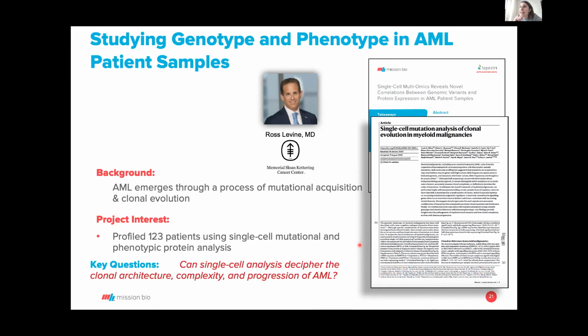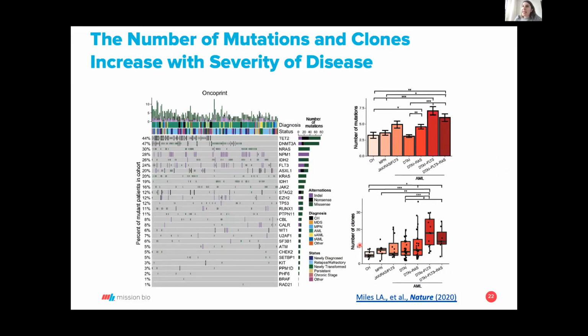So this first slide is, again, a very powerful snapshot where you can see the oncoprint and the cohort of patients, the percentage of genes that were mutant for the different patients in the cohort. So you see the genes with a higher number of mutations were TET2, DNMT3A, and RAS, etc. You can see as well they analyzed different disease states: clonal hematopoiesis, myelodysplastic syndrome, myeloproliferative neoplasms, and then different types of AML. And also the stages, if they were newly diagnosed, refractory, relapsed, chronic, etc. So a lot of information.